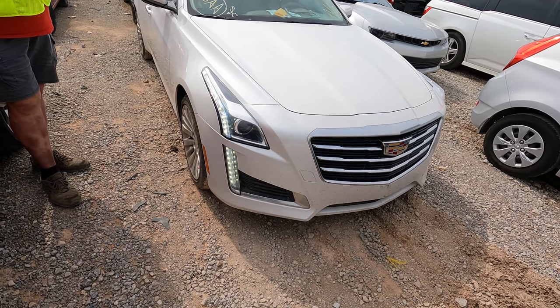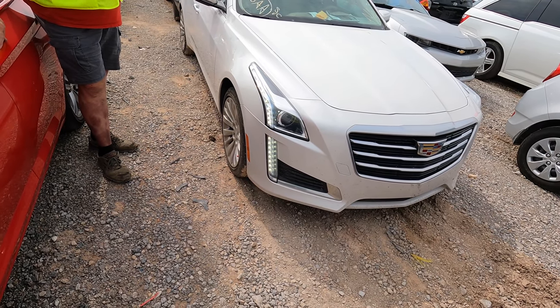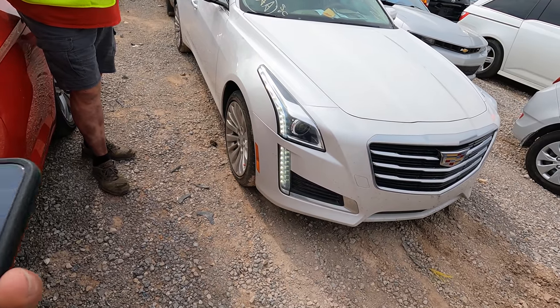Then what about that turquoise Corvette? Is it $1,600? Wow. I don't need that, man. Dang it. Okay, we'll see.